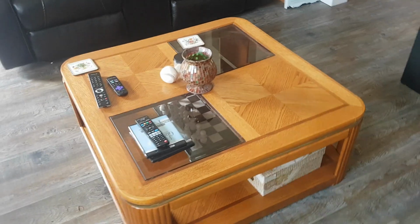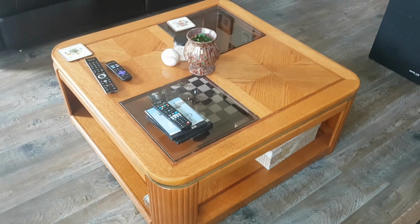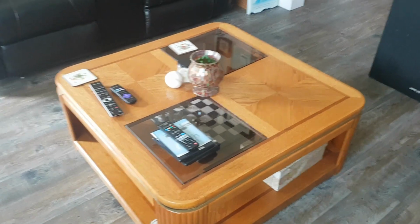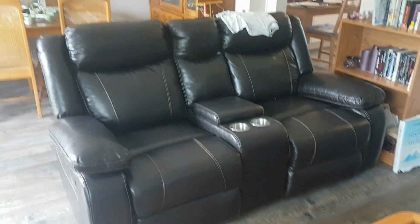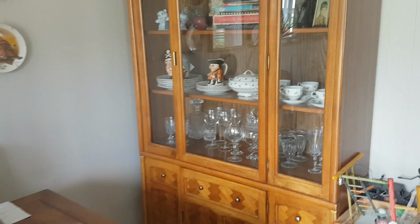And the coffee table slides around. It's on rollers, so that's good, and it's a good size. And here's our dining room. China cabinet.